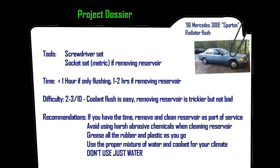Just a few points of recommendation: if you've got the time, again, take that reservoir off. Avoid using any harsh chemicals, cleaning abrasives or anything like that, particularly in the reservoir, which is very hard to get water pushed through. Grease everything as you go, and also make sure, this is the dumbest thing I've run into so far in this car, it only had water in it. Make sure you're using the proper mixture of water and coolant. Don't just use water. Make sure you've got coolant in it.